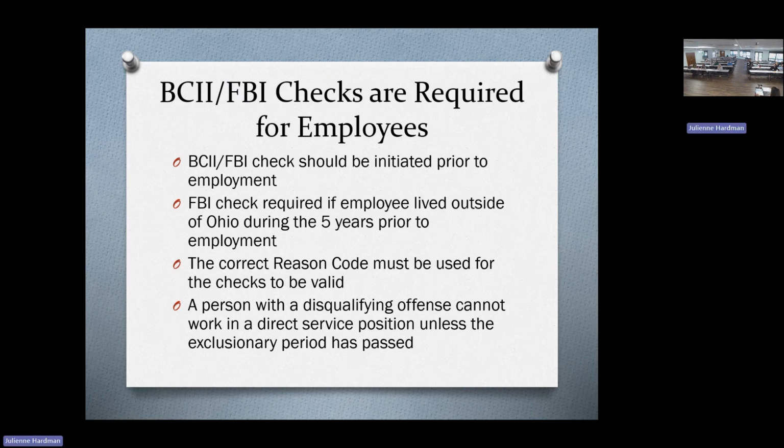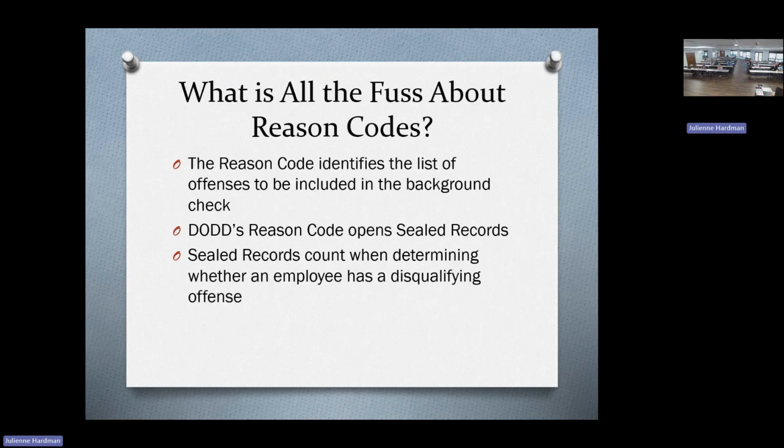They do different checks for different people. Yep, different reasons pull different codes. So it's very, very important. A person with a disqualifying offense cannot work in a direct service position unless the exclusionary period has passed. So what's all the fuss about reason codes? The reason code identifies the list of offenses to be included in the background check. DODD's reason codes also open sealed records, and sealed records count when determining whether or not the person has a disqualifying offense.